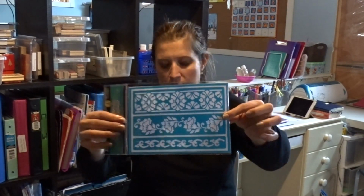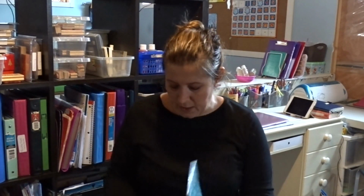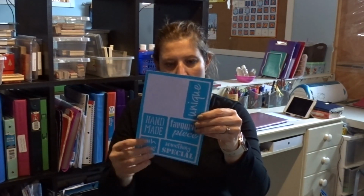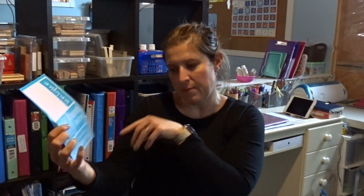So I got these stencils. They're the self-adhesive stencils. I don't think I'm going to be able to share this one with you, because it kind of got stuck. I actually used that, which if you haven't seen, yeah, it's gone. Anyways, I used it for this chair, which the DIY went up on Tuesday, if you want to see how I upcycled this chair. That was part of this set, and it just said handmade. It was actually a very nice sticker. I might go pick up more just to get another one. And this one says unique, favorite piece, handmade, love it, something special.